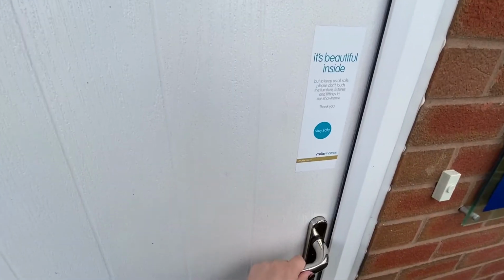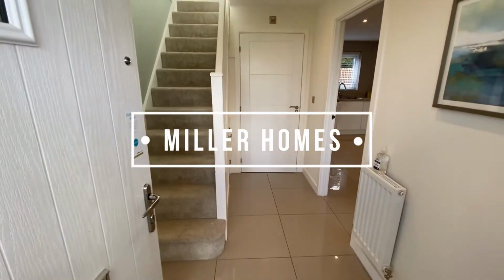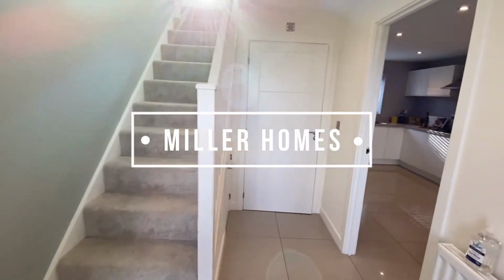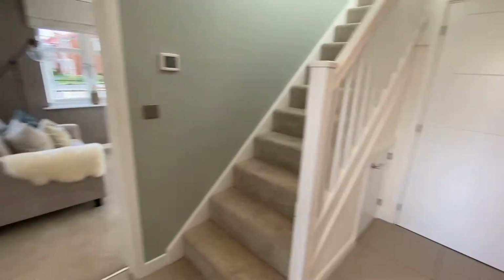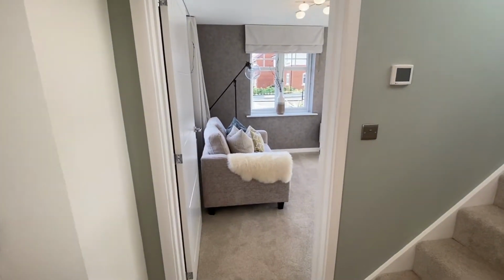Apparently it's only for decoration, but I did ask the representative whether that is something that could be fitted, and she was supposed to get back to me, but she hasn't, so I don't think she will. But I've actually researched it, and you can fit a log burner or fireplace in an existing home as long as it is on the external wall. So something to look into if you're interested in that, because we definitely are.